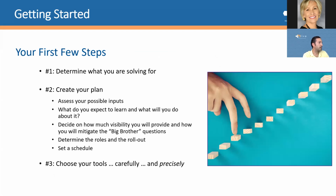So getting started, next few steps is, what are you solving for? It's really important to determine what you are solving for as an organization. Build your plan from the beginning and use that to drive your next steps. So next step is to create a plan. I recommend you get a committee put together. I recommend also that you get a couple people of different job roles on the committee.